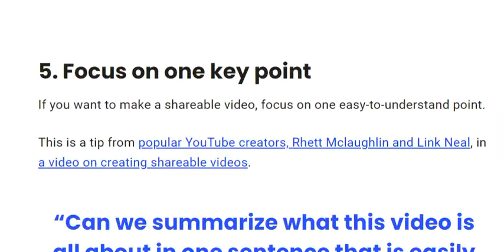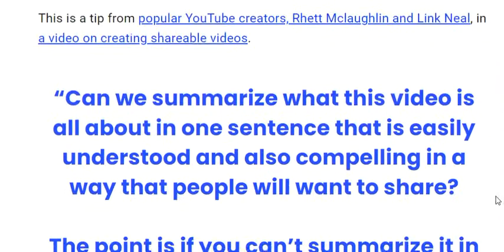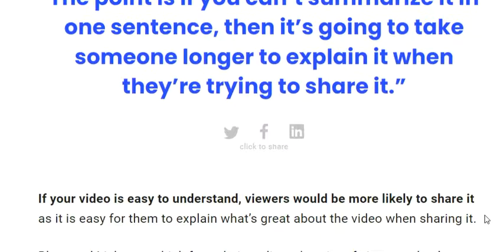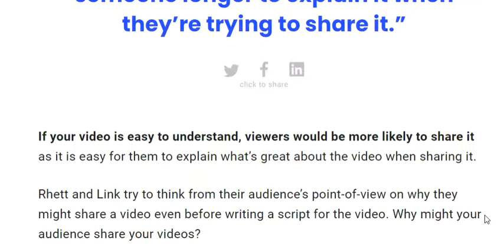The fifth method and tip is to focus on one key point. If you want to make a shareable video, focus on an easy to understand point. This is a tip from popular YouTube creators. The point is, if you cannot summarize it in one sentence, then it is going to take someone longer to explain it when they are trying to share it. If your video is easy to understand, viewers will be more likely to share it.